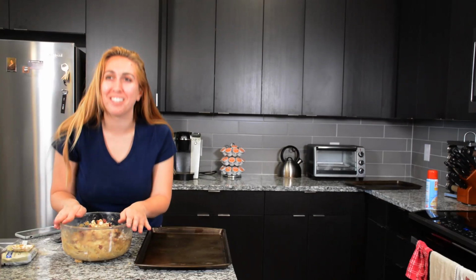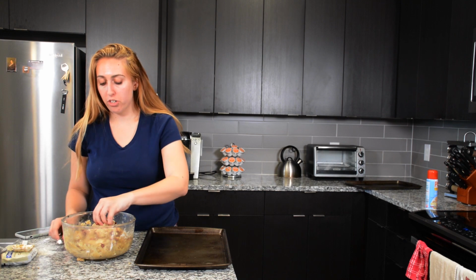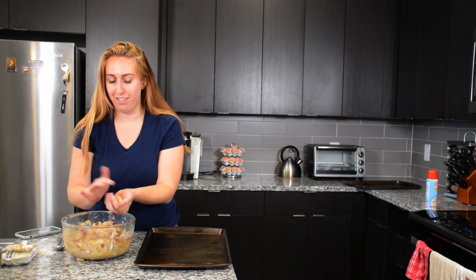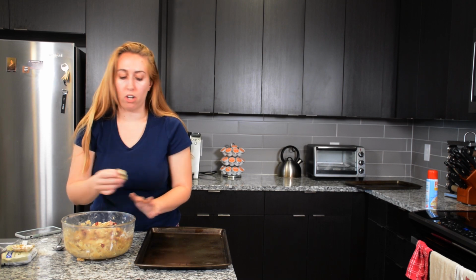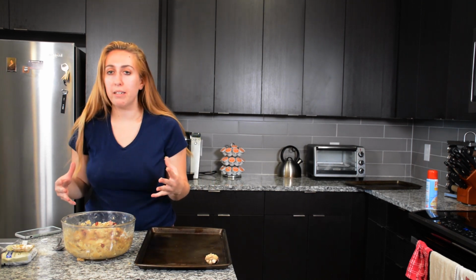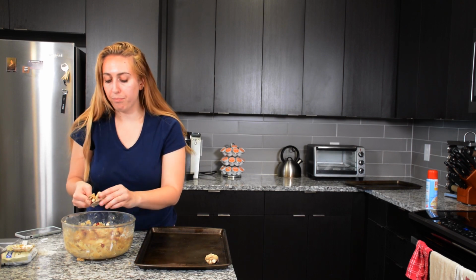It looks like it's a little less because Brad and I had a few spoonfuls. There's 2 ways to put this on the cookie sheet. You can either use your hands, the most classic way, about this size. You could do a marble or larger. I recommend spacing them pretty well because they will expand. These are pretty flat cookies.